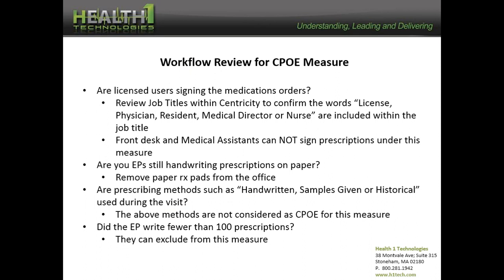And then prescribing methods, just make sure that we're not using handwritten samples or historical, because those do not count in the denominator of ordering a medication. And then again, did your provider write fewer than 100 prescriptions? If they did, they can exclude from this measure completely.